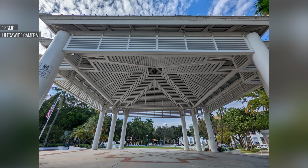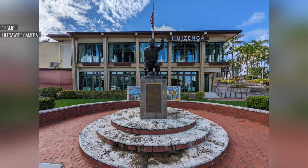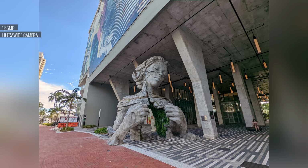Then there's the ultra-wide camera, whose white balance is inconsistent with the main cameras. Still, this ultra-wide does produce cleaner shots than those from the Pixel 5's ultra-wide camera.